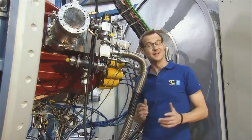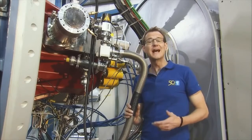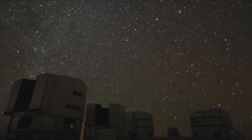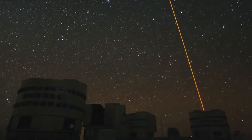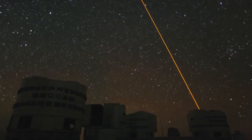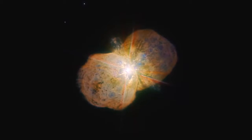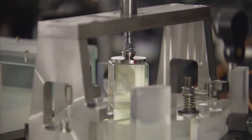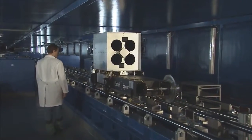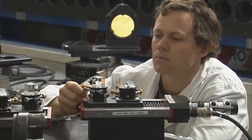All of the instruments are unique, but some are a little more special than others. For example, Mako here and Symphony use the VLT's adaptive optics system. Lasers produce artificial stars that help astronomers to correct for atmospheric blurring. NACO's images are as sharp as if they were taken from outer space. And then there's MIDI and AMBER, two interferometric instruments. Here, light waves from two or more telescopes are brought together as if they were captured by one giant single mirror. The result? The sharpest views you can imagine.